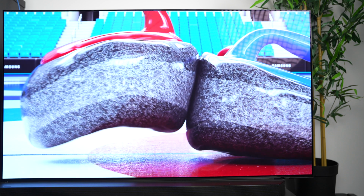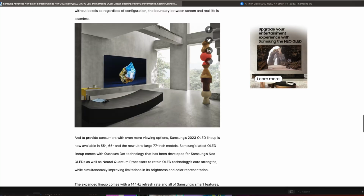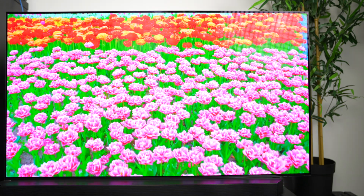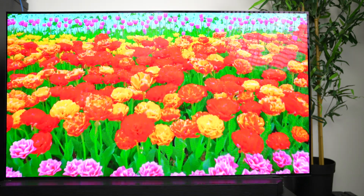I'm very excited to bring you my review of the Samsung S95C QD-OLED TV. A TV around which there's been a great deal of excitement and anticipation since it was announced at CES. Rumors have abounded for the 2023 model, but here's what is different for the second generation of the QD-OLED model.